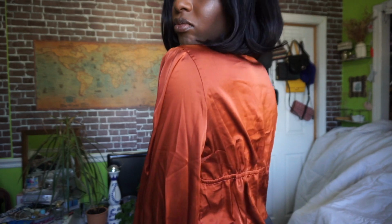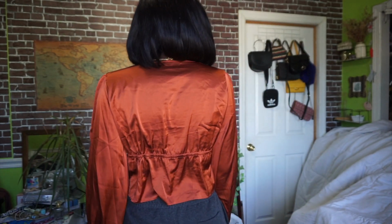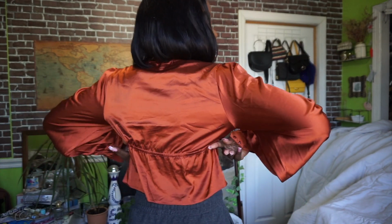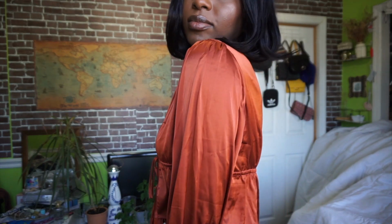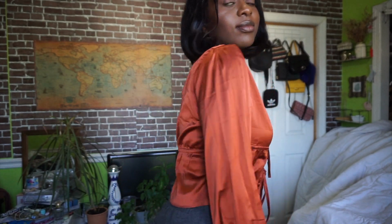So this one is giving silky, it's giving satin, it's giving boobs, it's giving tie me up tight because the boobs want to be out. If I could go braless, I would, but I'm not really set up that way, so I'm gonna have to deal with it like this.